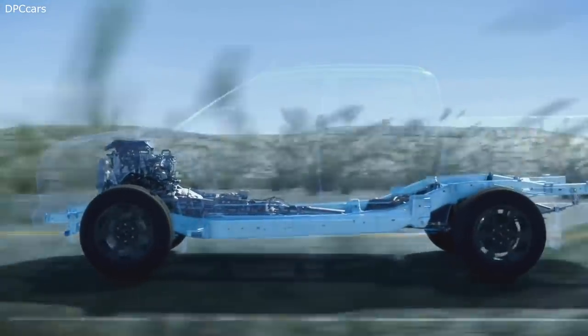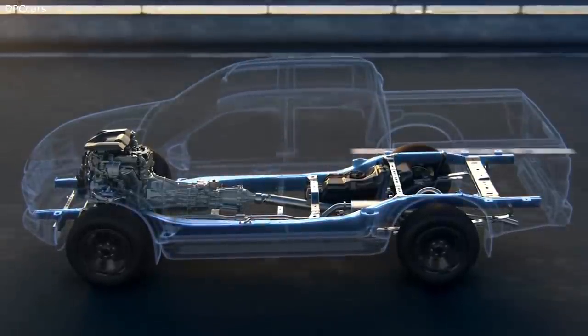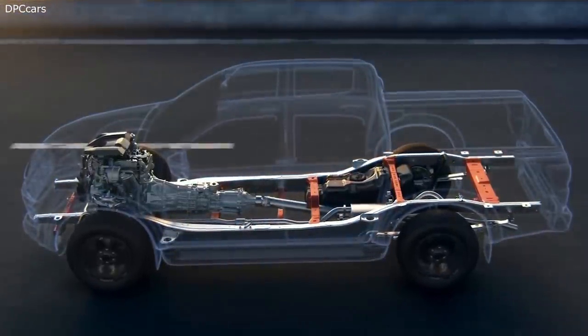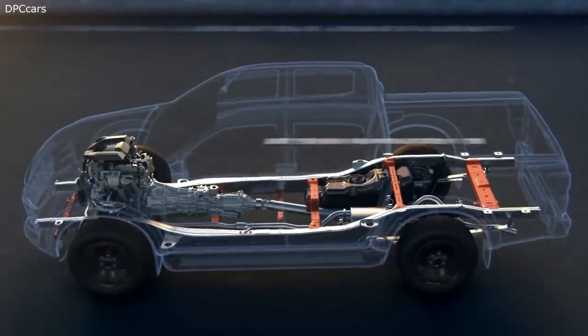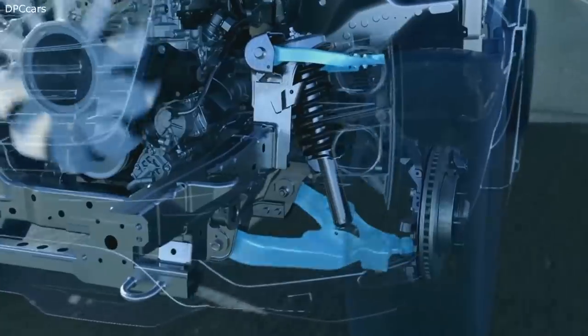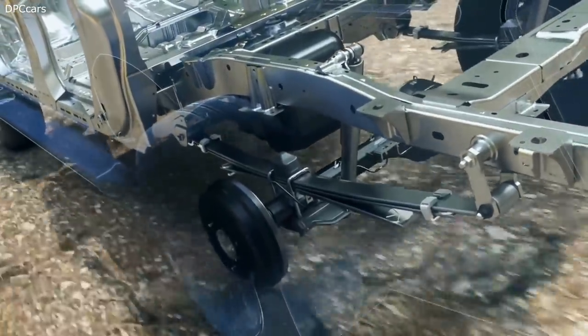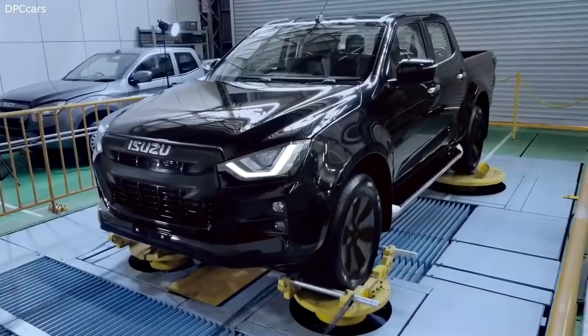The improved ladder chassis in the all-new D-MAX is more rigid, thanks to ultra-high tensile steel construction, larger side rails, and an added crossmember. While independent double wishbone front suspension with higher mounting points improves ride comfort and handling, tempered three-leaf rear suspension is both strong and flexible, all tested and tuned for Australian conditions.